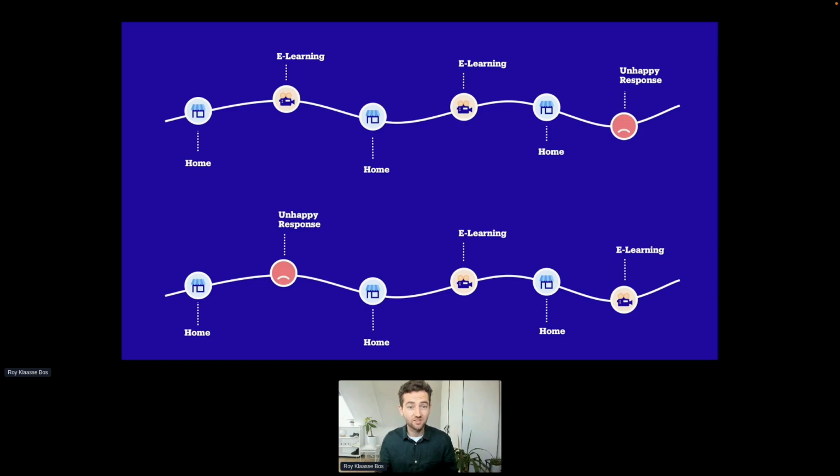The only thing that changed is the ordering of events. But as a result of that, the interpretation changed as well. Because in the top example, it's very likely that the e-learning has somehow contributed towards a negative experience. Whereas in the bottom example, that has probably nothing to do with it, because the response already occurred before they even started with the e-learning. So in other words, we need an analysis method that can not only deal with lots of variations to prevent overfitting, but also that is able to take into account the ordering of activities within a sequence, because that matters.